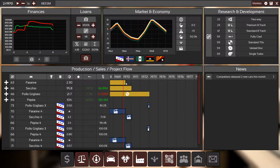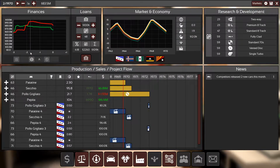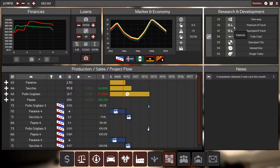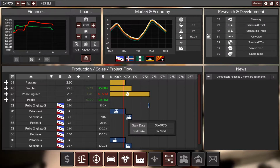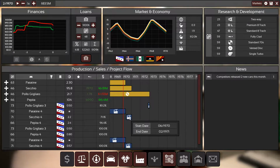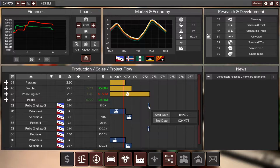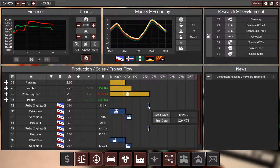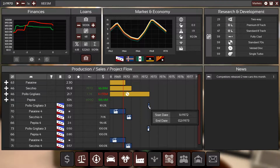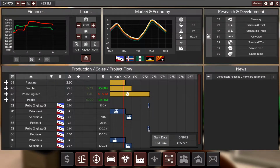The Patatine should be out shortly. That'll eliminate a huge cost for us and hopefully bring us some good income. And then we have the Secchio set for February 1971 update, and the Pollo Grigliato for an even shorter update. I think because I forgot to do the trim for the car itself, I just updated the engine, hence why the engine is taking a little bit longer.